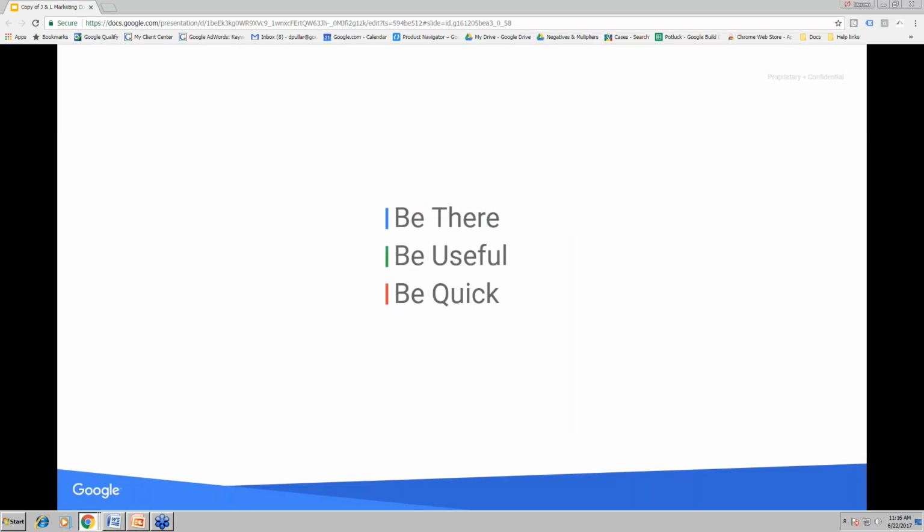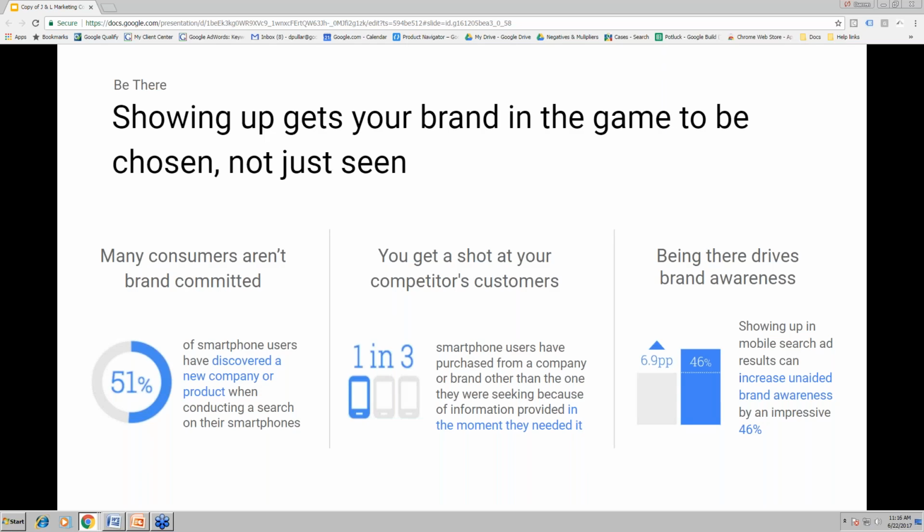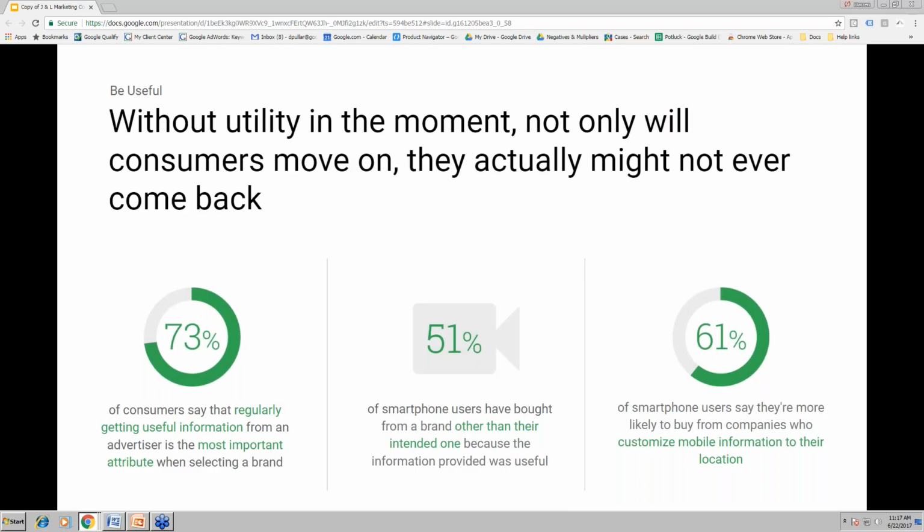So it's really important to be there, be useful, and be quick. When we say be there, showing up gets your brand in the game, but if it's not seen, I always like to say, the choice you never know is a choice you'll never make. When you think about it, many brands aren't really brand committed. 51% of smartphone users have discovered a new company or product when conducting a search on their smartphones. And you get a shot at your competitors' customers. 1 in 3 smartphone users have purchased from a brand or company other than the one they were originally looking for if the information provided inspired them in the moment that they needed it. And driving awareness went up by 46% as well. So it's just some important things to be mindful of.